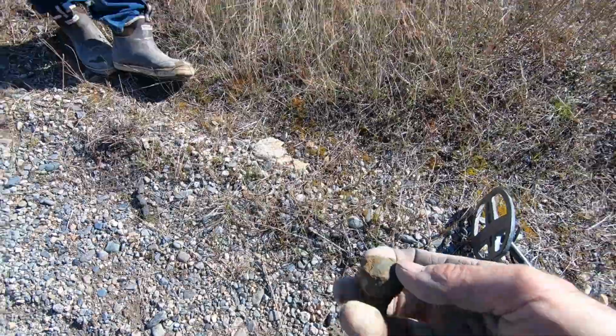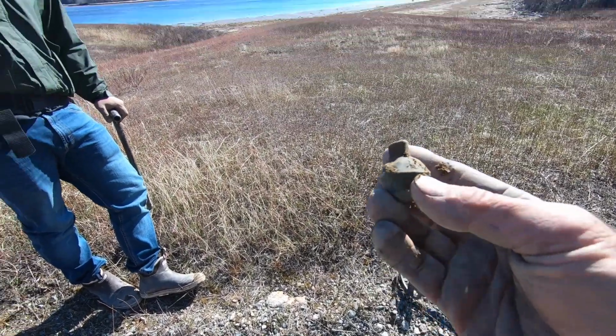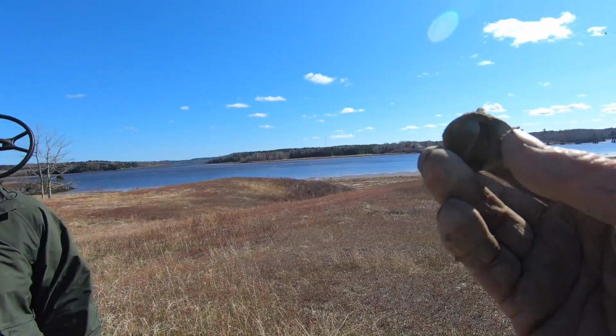Shoot. Yeah, right in the road, man. Right in the road. Nice little one. Yeah, I'll cover that in good. But yeah, that's a nice one, huh? It's been a road for, you know, 250 years, so I guess there's no reason why this shouldn't be. Maybe there's 100 more in there, huh?